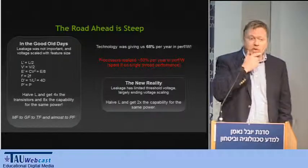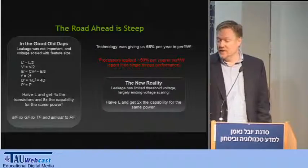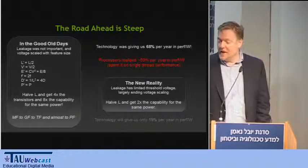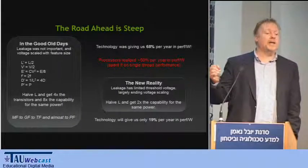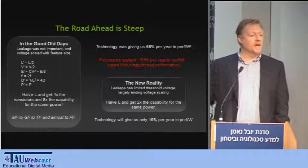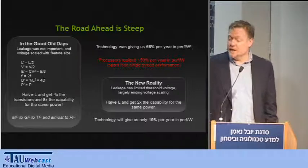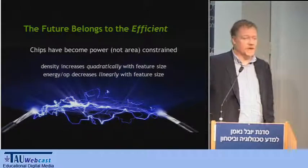And going forward, the new reality is that roughly if we halve the feature size of a transistor, we only get about 2x the capability for the same performance. So that corresponds to only 19% a year. So we're under dramatically tighter constraints and a lower rate of improvement going forward than we have enjoyed for several decades. And the result is we have now become power constrained.